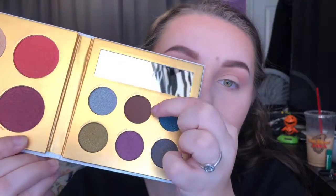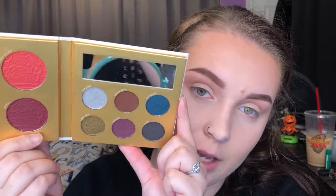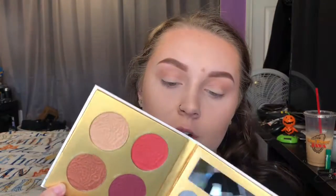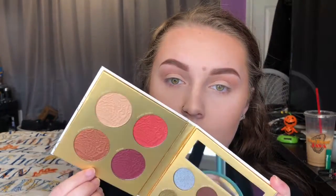Since there is only 1 matte, I did just put a really light brown in my crease, since this brown, gosh, it's glaring. Since that brown is pretty dark, I wanted to start off with something light, but I'm actually going to start with the blushes, I think.